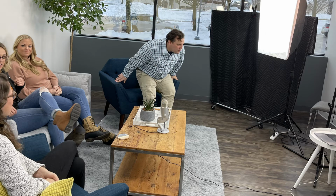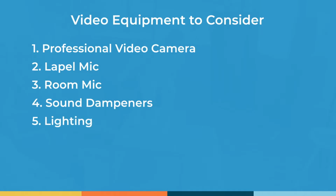And then, of course, lighting can also be important. Lighting actually isn't all that expensive, but if you're able to, consider getting some sort of lighting so that there's not excessive shadows on the face of whoever is on camera. Make sure when you shoot video, you have a good background. If there's any natural light, try to keep that behind the camera, not behind you, because things will look washed out. The lighting's important.